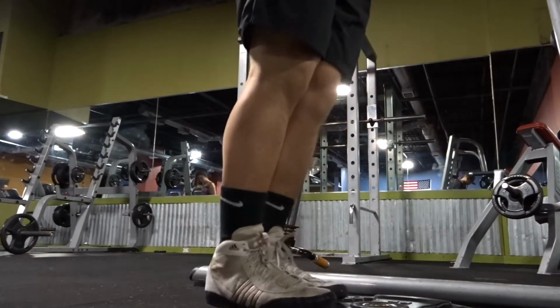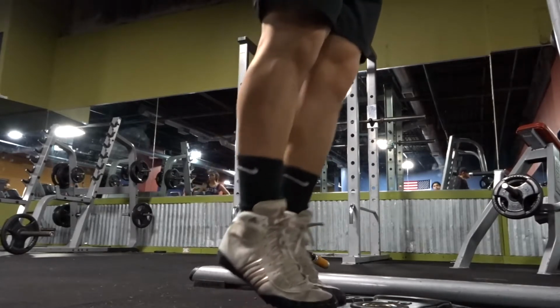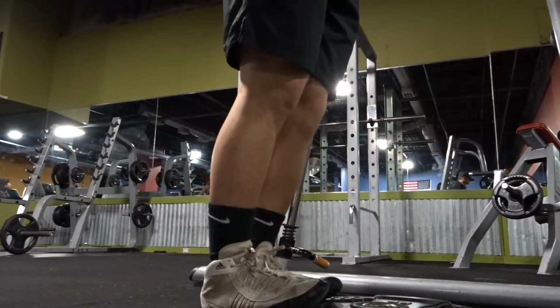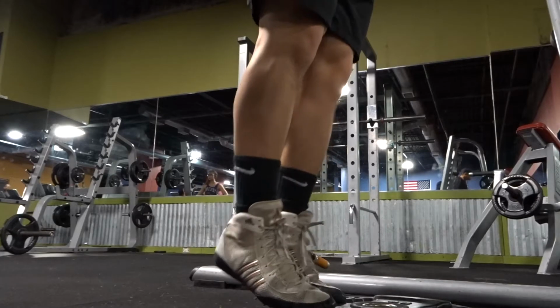So I always like to start my workouts with about 100 calories expended on an elliptical. Kind of get your blood flowing, get you in the right mindset, kind of go over your workout and your exercises and everything like that. So we are training legs today.